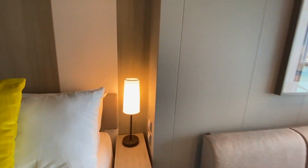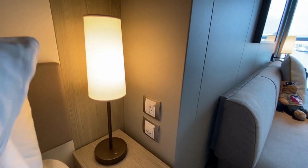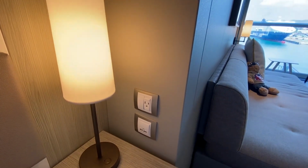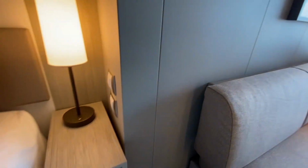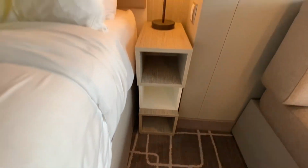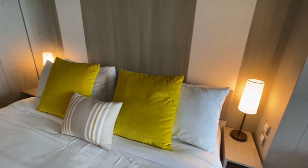So here we go. So the person that's sleeping on the other side of the bed does get all the USB sockets here, and also the charging socket, which is nice. Bedside table, not as big, so it's like a more slimline sort of bedside table. Nicely decorated pillows.